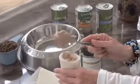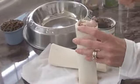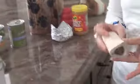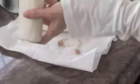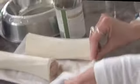You can also fill these with non-flavored yogurt, just plain yogurt. They really like that. Give it to him during the day for a snack, for something to do. And also peanut butter. We sometimes use peanut butter. You can also fill Kongs with these types of things, or a smaller one of these marrow bones. Once they're filled, we wrap them in plastic and we freeze them. We always keep a bunch of these in the freezer for him to eat or snack on. So that's one thing.